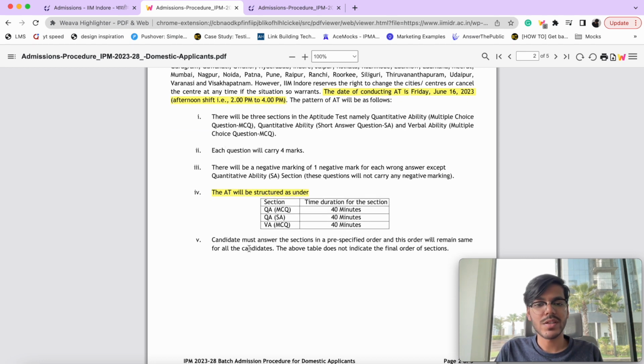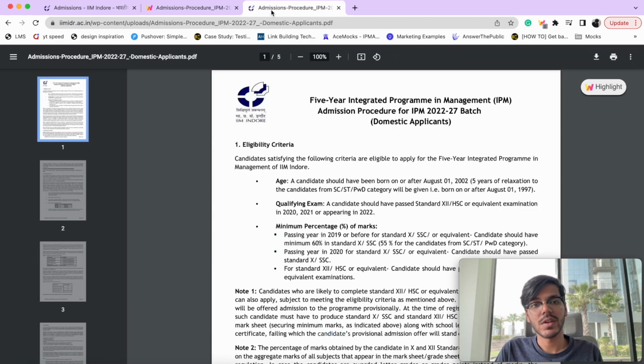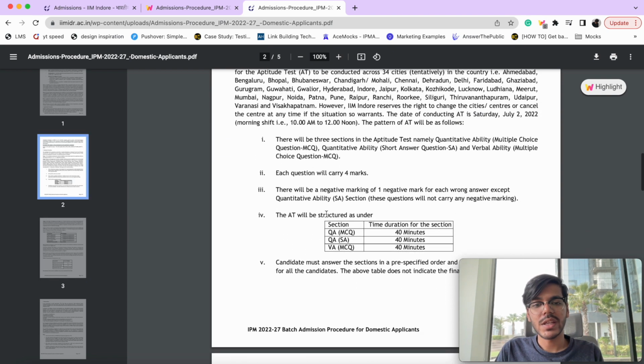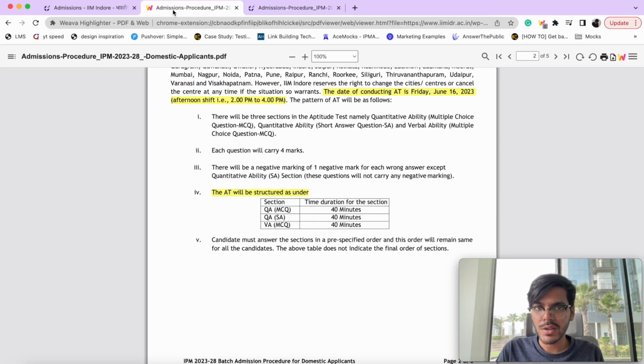Last year also they mentioned that the sections will come in a pre-specified order. That was the case last year. This will be the case this year as well. And the same order was mentioned over here in the 2022 admission notification as well. However, when the exam came, it was the first section being QA-essay, second being QA-MCQ, and third being VA-MCQ. And that has been a pattern which has been followed for the last many years. So I anticipate it not to be changed this year, but we never know about it.